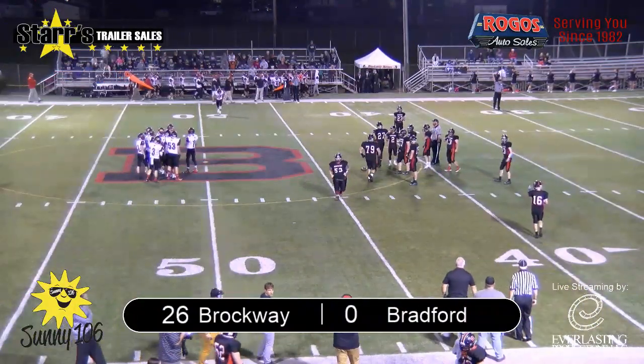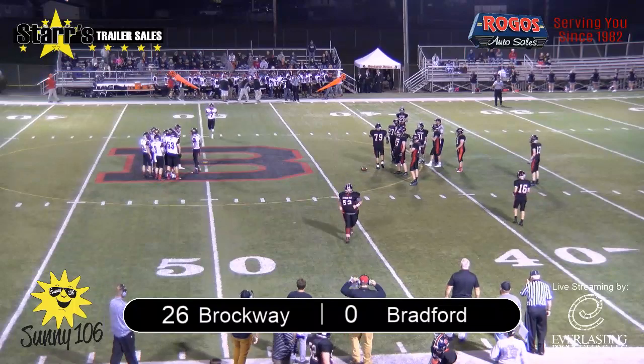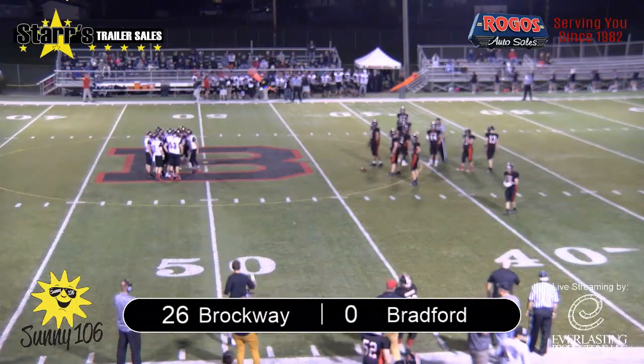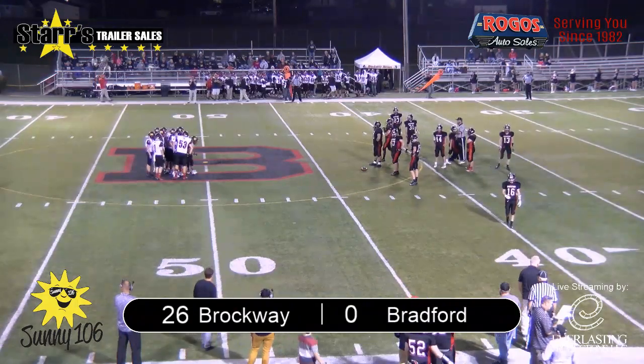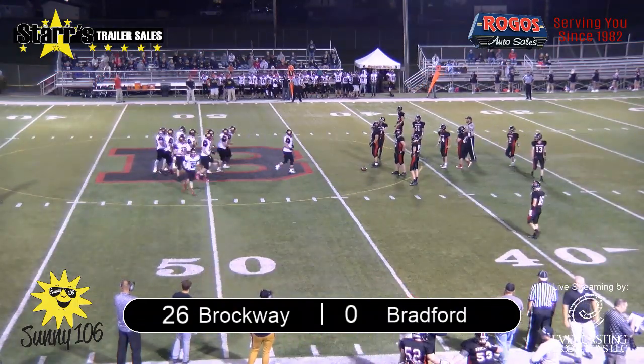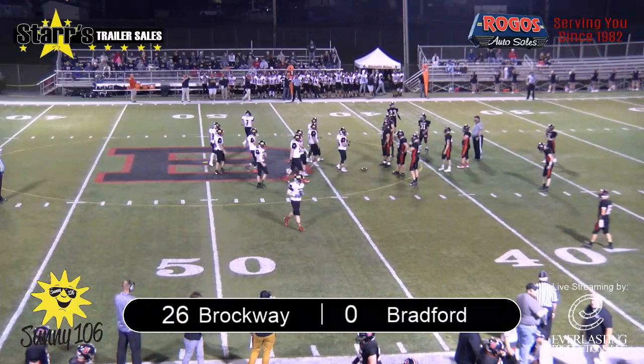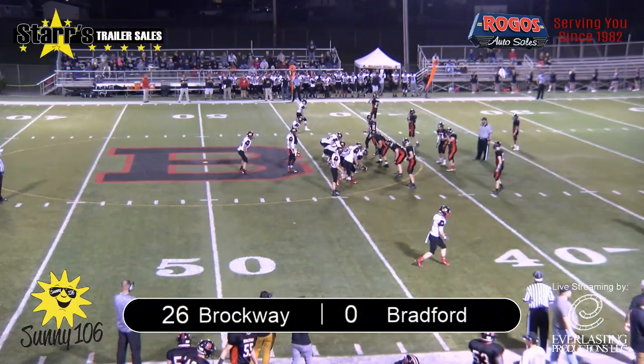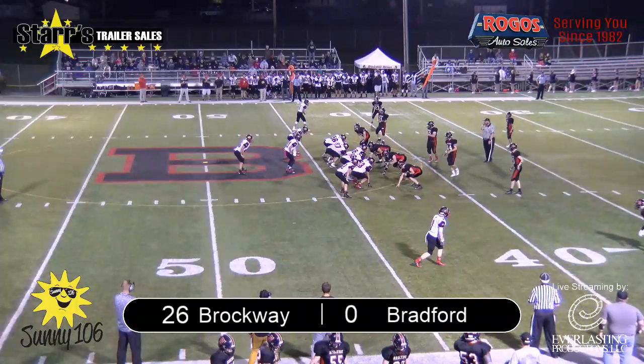And we've got a beautiful evening and a great crowd here tonight. I look over there, and there's a good many folks from all the way up in Bradford as well. Yeah, they actually filled up. If you've ever been to Brockway, they have two different sets of bleachers on the visitor side, and they actually got one of them filled up. So it's nice to see when a visiting team, even so far away, makes the trip to watch their team.